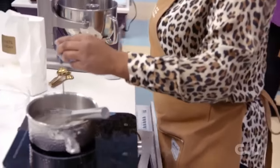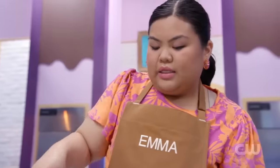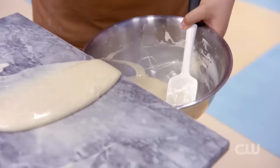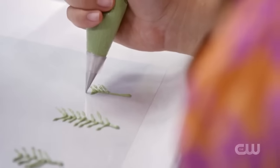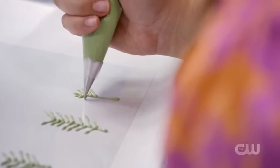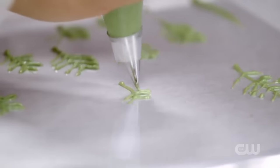It's okay. 28.6. Knead it to 27, then I can add it back in my bowl. For today's technique test, we have a dessert version of a classic sandwich. When I think of smoked salmon and cream cheese on a bagel, I obviously think of dill. So I'm making tempered white chocolate dill garnishes.